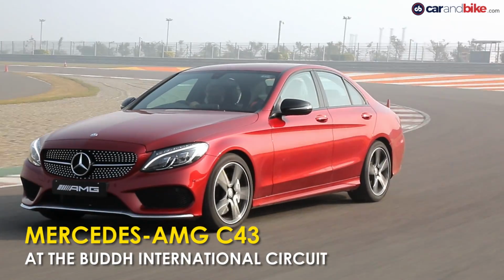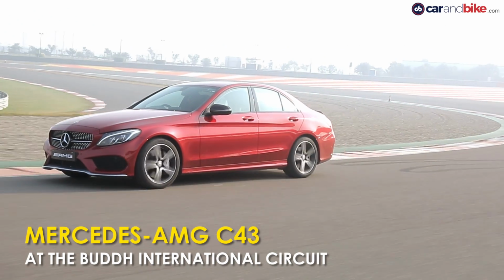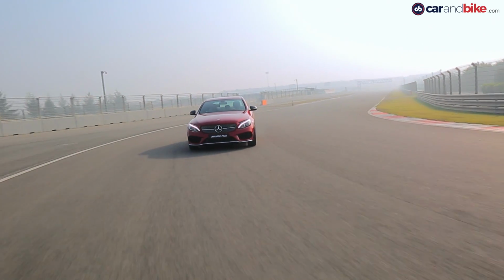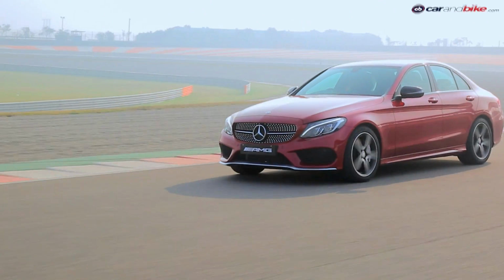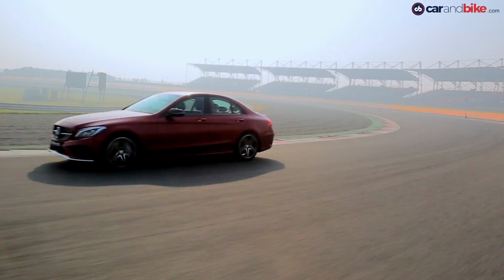But it isn't the power that impresses, it is really the balance of the chassis. The C43 is genuinely comfortable, but the way it performs and the way the whole package in terms of the suspension, dampers, and of course the brakes and tires are set up really makes you wonder if you require something as crazy as the C63 anymore.